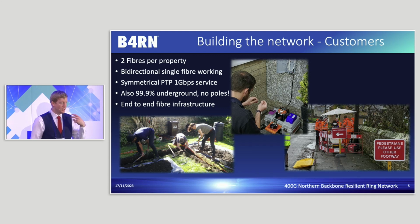So that's a bit of a quick run through how we build a network. And the one thing here is we're building and operating all of our own fiber. So we use BTPIA in certain instances to get across a motorway, etc.